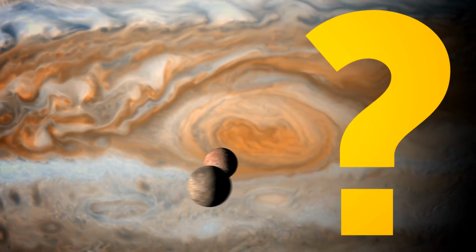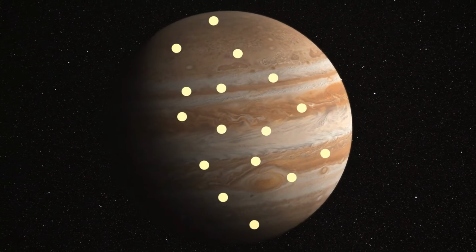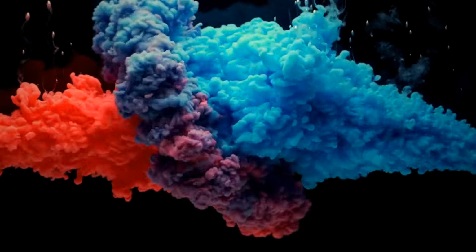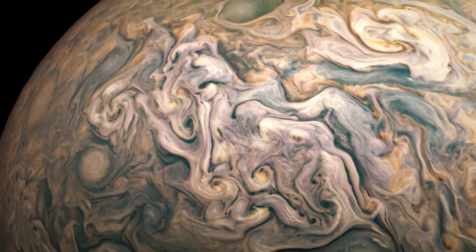Why are these belts brown and beige? Those can be explained by the combination of hydrogen, helium, and other trace elements in the planet's atmosphere. It's like mixing different colors of paint to create new shades. These belts create beautiful patterns across the planet's surface.